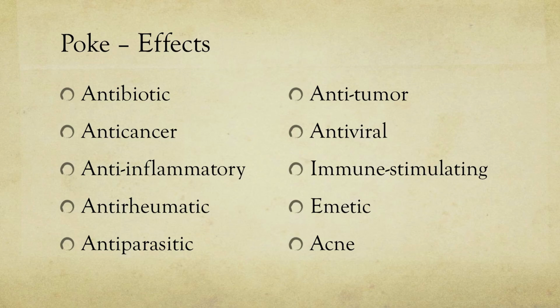If you do poke salad, the root, the berries, all three are poisonous if you don't use them right. So when you use poke, make sure you have some education before you use it because it is poisonous. And I'll share with you in a minute how to do that.